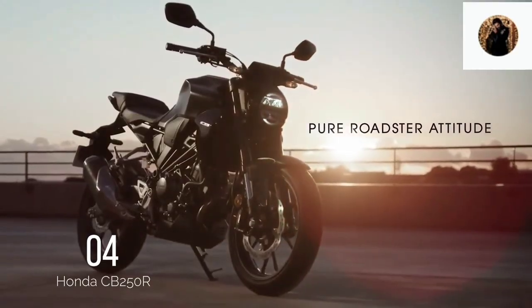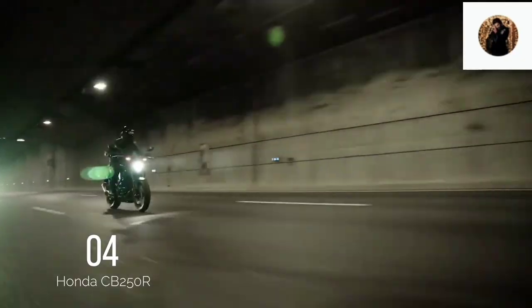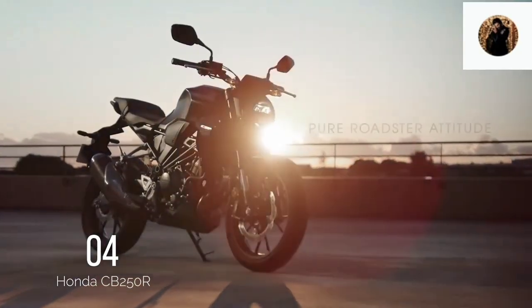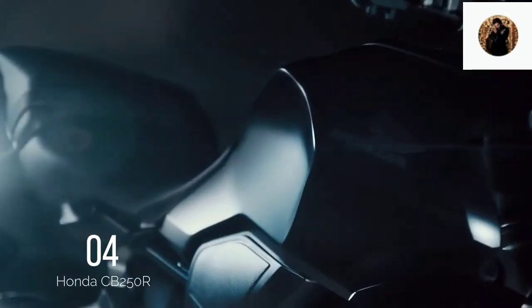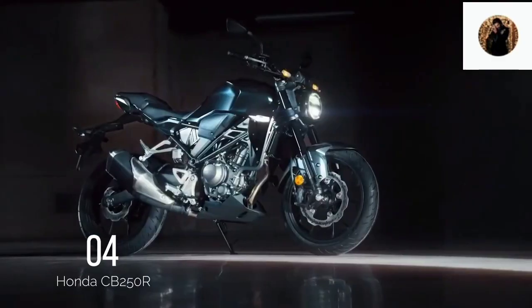It features an inertial measurement unit, IMU, to control the dual-channel ABS, preventing the rear wheel from lifting under emergency braking. The fit and finish are pure Honda. Every button, weld, and panel feels like it'll last forever.